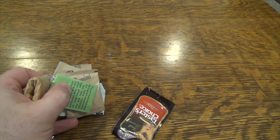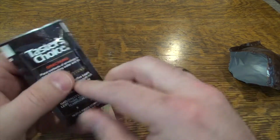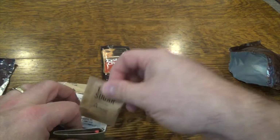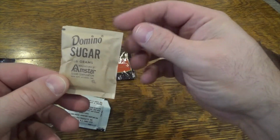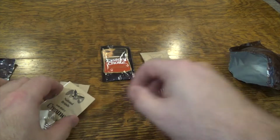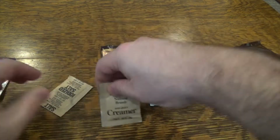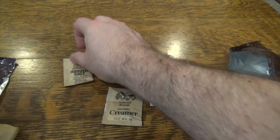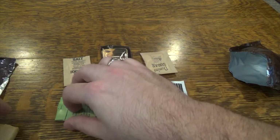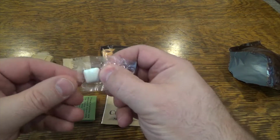Okay. Everything looks okay. No bulge packages or anything. We've got a packet of Taster's Choice. Sugar. Wet nap. National Brands non-dairy creamer. Salt. 3 matches. Toilet paper. A little bit of gum.